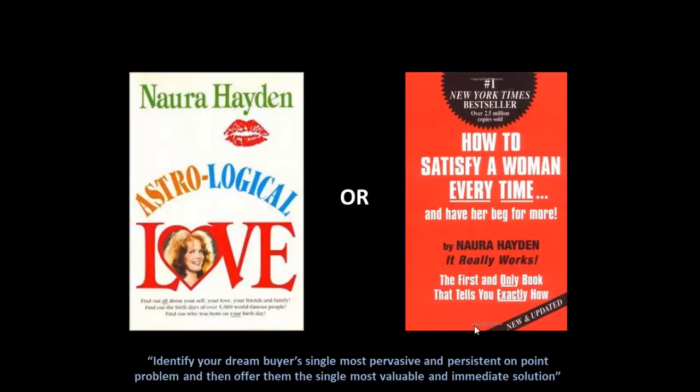It's just saying astrological love. It's so vague. Well, when they printed the book, the first print run was typically 5,000 books, and most books don't sell out in their first run. This book also didn't sell out in the initial 5,000. In fact, it sold only 2,000 copies. So Hayden sold the rest of her books to discount bookstores and flea marketers who sell books for 99 cents and all that.